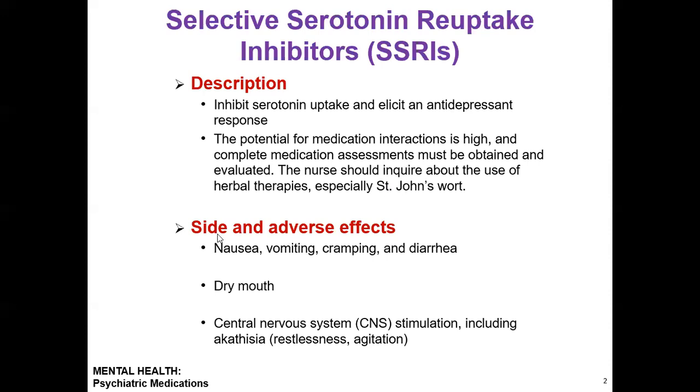The common side and adverse effects: patient complains of nausea, vomiting, cramping, diarrhea, dry mouth, and also central nervous system stimulation, including akathisia, which means restlessness, and agitation.